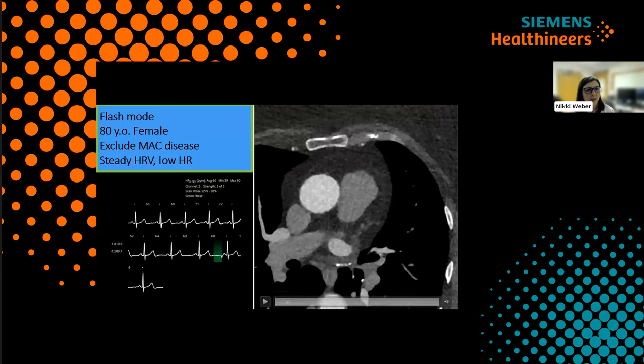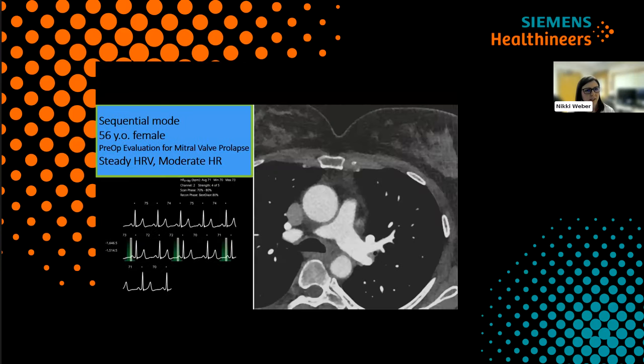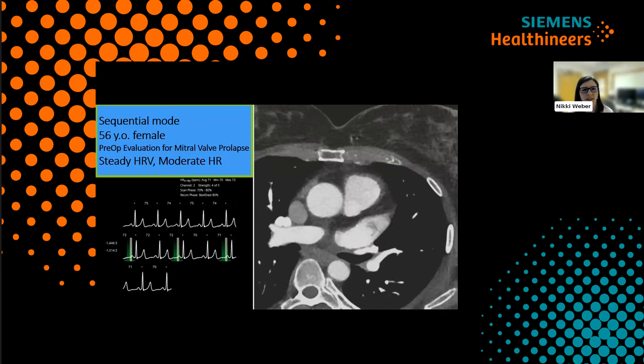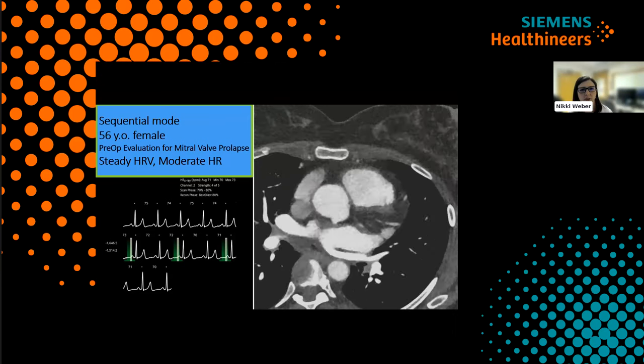This one was a sequential mode, and this is a 56-year-old female for a pre-op evaluation of mitral valve prolapse. This patient had a steady heart rate variability, but a moderate heart rate. So that's why it chose the sequence. And you can see, again, it looks like a similar image quality to the Flash mode.